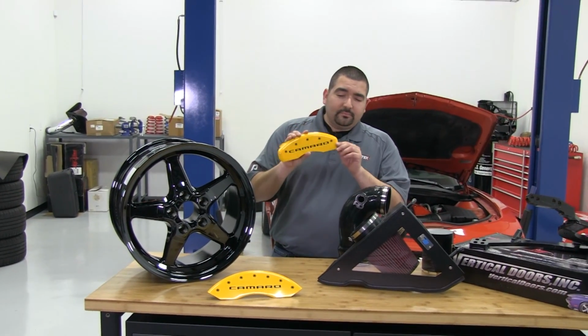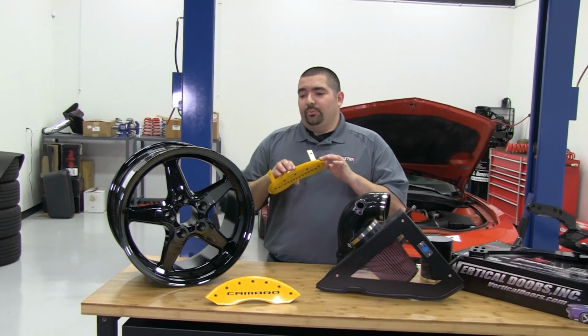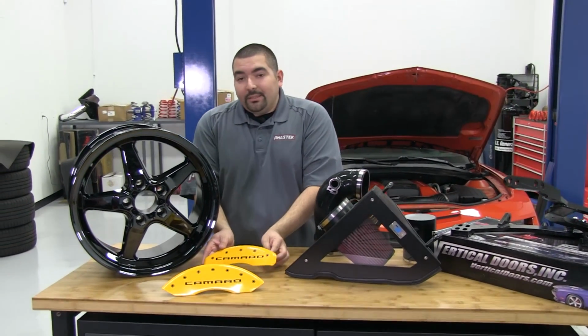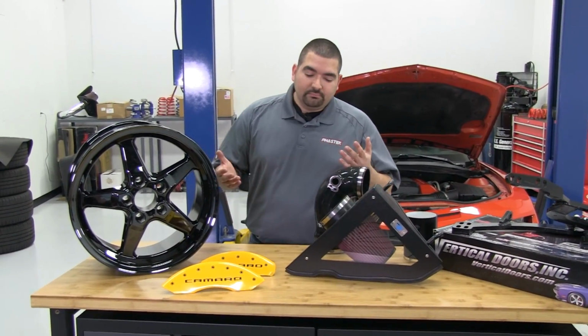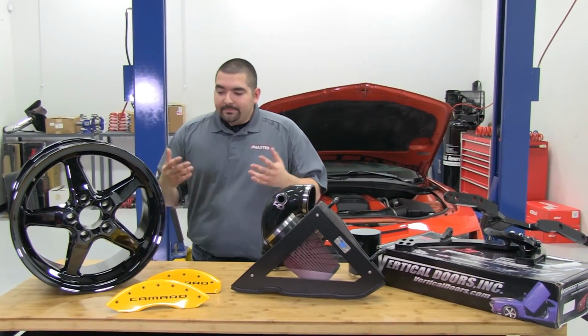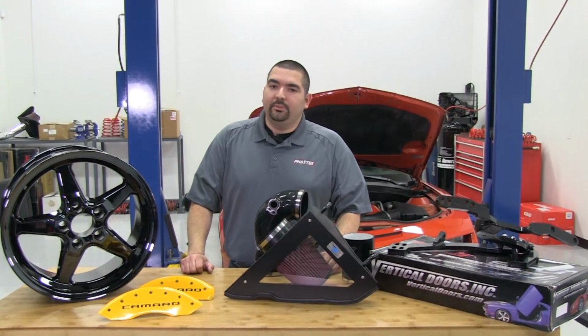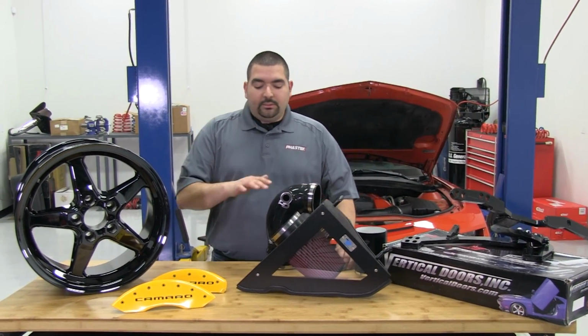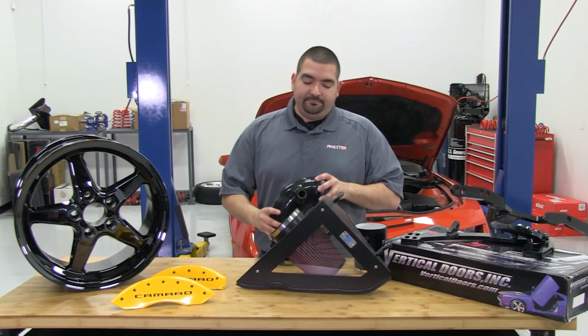But like I said, it's a nice alternative to really get you guys going instead of pulling the calipers off and having to worry about bleeding the brakes. So that's one of the alternatives. It's one of those things that, hey, nice simple little upgrade that you can do in your garage, no big deal. So moving on, cold air intakes, right?